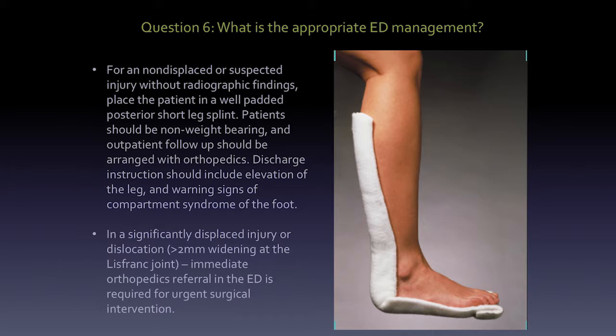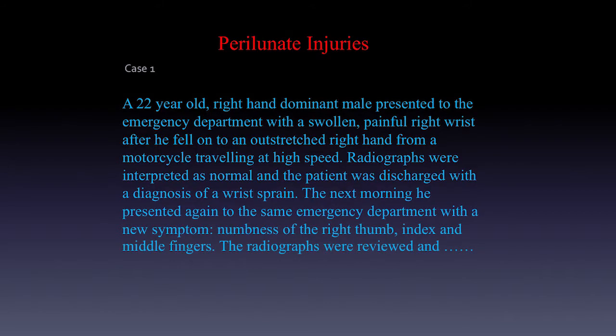All right, so we've covered the wrist, or the distal radius, and the foot. Now, a little more common thing, I've seen this a couple times in my career, perilunate injuries. So, case one, a 22-year-old right-hand dominant male presents to the emergency department with a swollen, painful wrist after he fell off of his motorcycle on an outstretched hand at a high rate of speed. So, he comes to the ER, you see him, you do x-rays, they are read as normal. He was discharged with a wrist sprain.